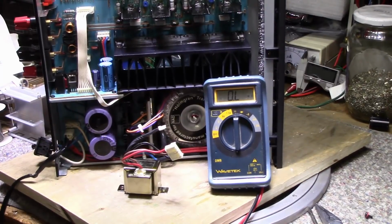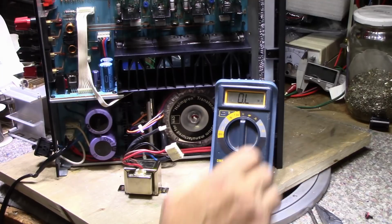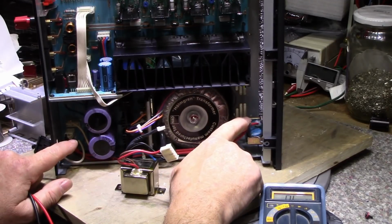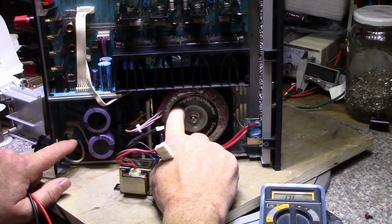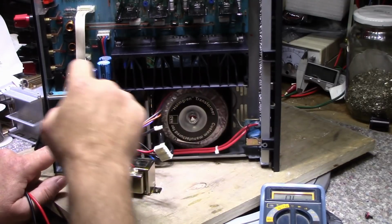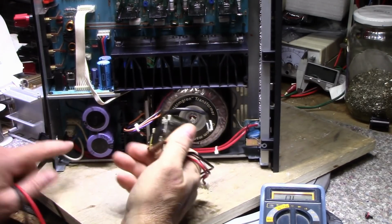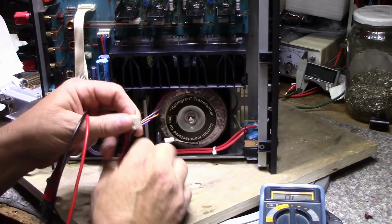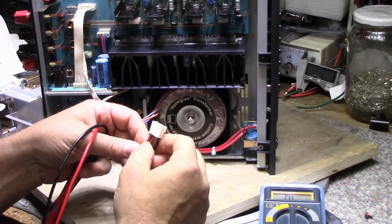Alright, I think I found the problem, and it was fairly simple. It's a convoluted system they have here. The power comes in, and it goes to this power switch, and when you turn this on, the main transformer here is energized by this relay. This relay is controlled by this standby circuit. The reason I got nothing dead here is because this is the primary and it's center tapped. It's got red and black, and the brown is your center tap lead.